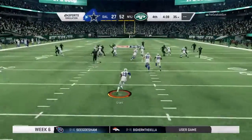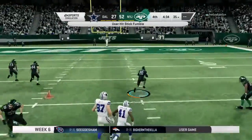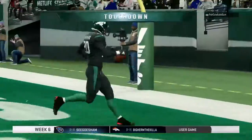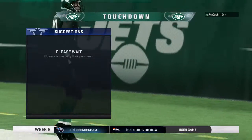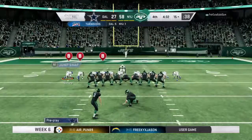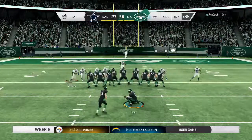This is taken at his 4. Now a hit and a loose football. And it's scooped up by the Jets. And it's a touchdown for the Jets. A big play there. His first touchdown on the year. And this Jet offense starting to run away with this one.